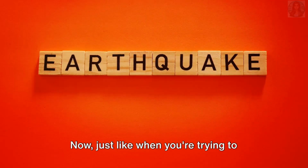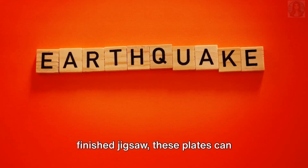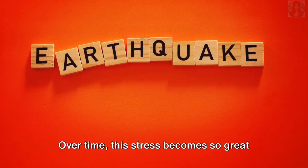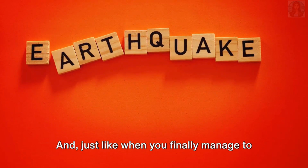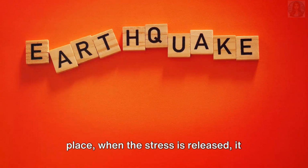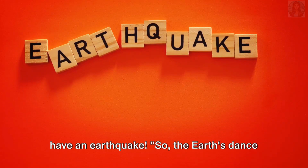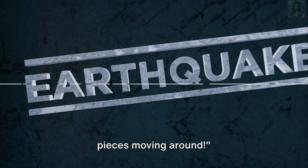Now, just like when you're trying to slide that last puzzle piece into a nearly finished jigsaw, these plates can sometimes get stuck, and when they do, stress starts to build up. Over time, this stress becomes so great that it needs to be released. And just like when you finally manage to squeeze that stubborn puzzle piece into place, when the stress is released, it causes the ground to shake and voila, we have an earthquake. So the Earth's dance is really a result of these giant puzzle pieces moving around.